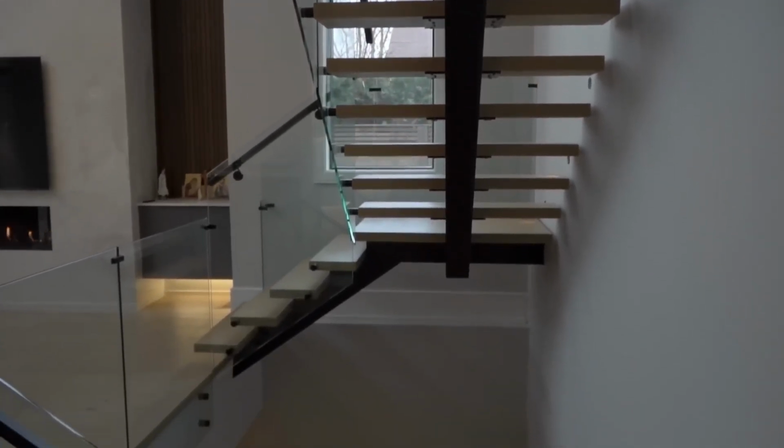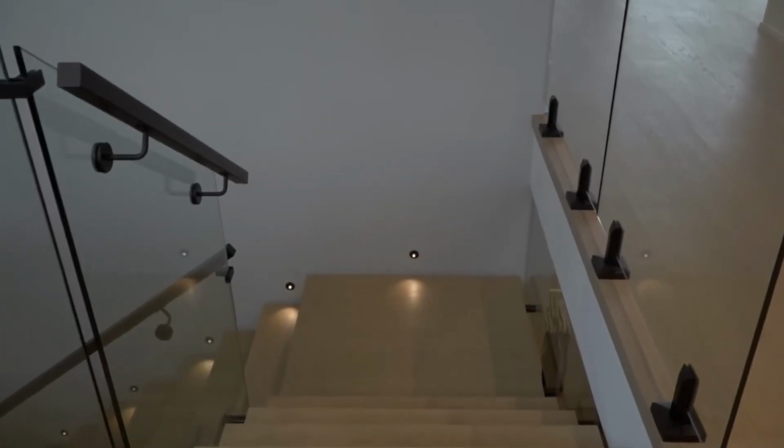For the floating stairs, we chose glass railings and a massive window to guarantee the most possible light while on the staircase and especially down into the basement.